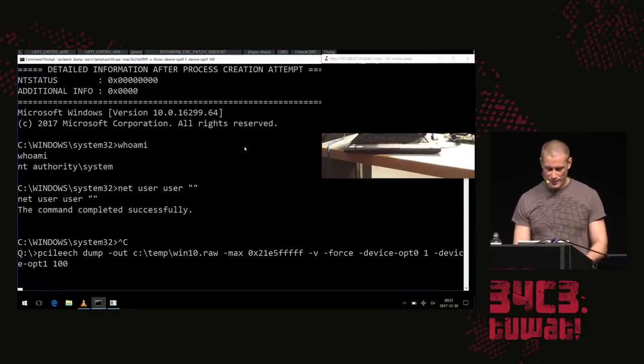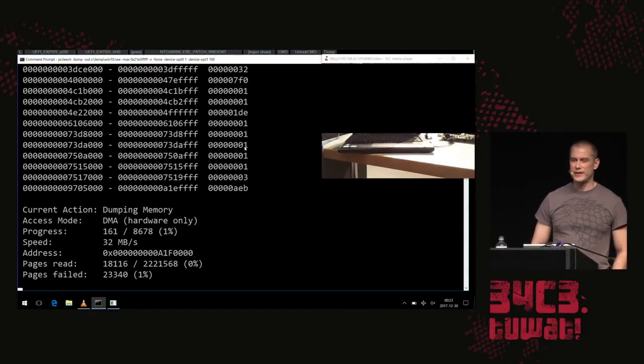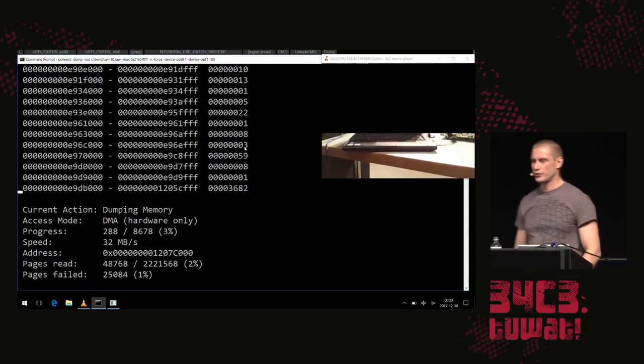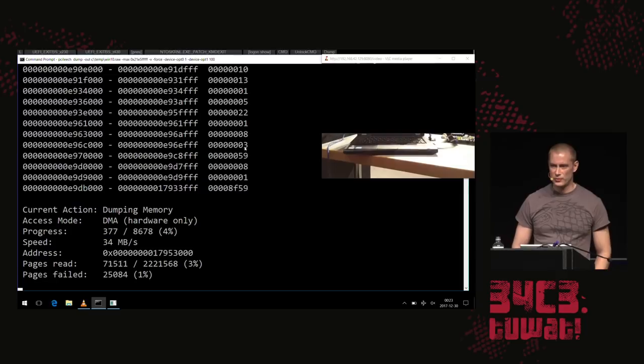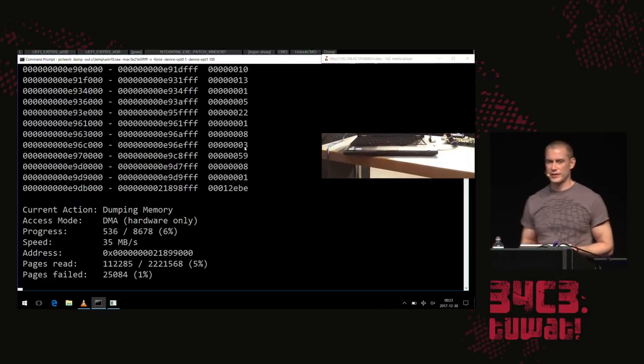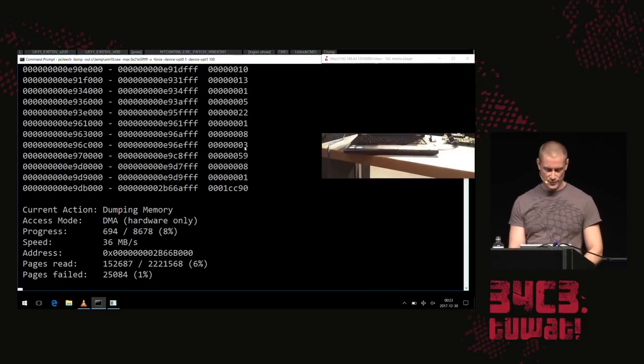we can also dump the memory of the Windows system. Here we see that we get lots of failed pages when we are dumping the memory. It's pages that are marked as not readable via the IOMMU, via VT-d, that Windows protects. It's primarily the hypervisor and secure kernel pages in memory. We cannot read those, but everything else pretty much we can.